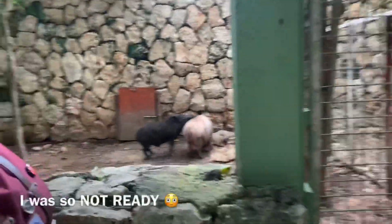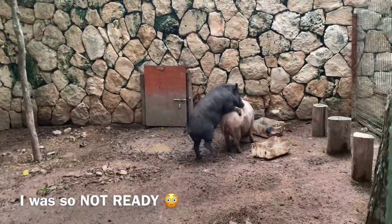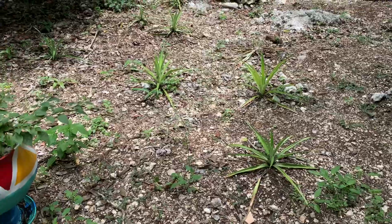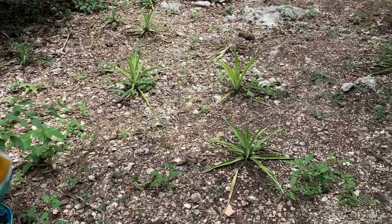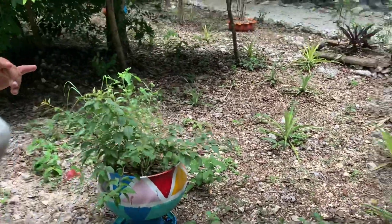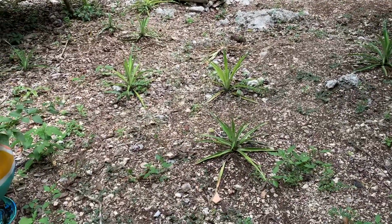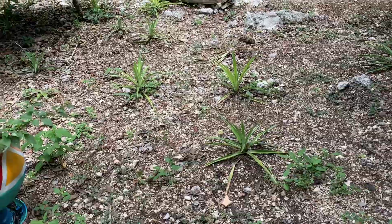Spider monkeys, when they are baby, get back to the nature when they are full grown. These are pineapple plants. This one is going to take 2 years to make the fruit. When you get the fruit, you cut the top and you plant it, and then you have another one.